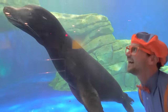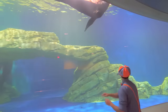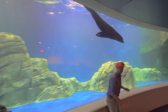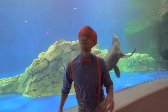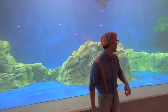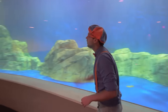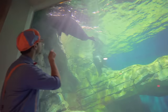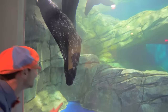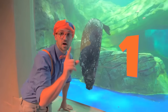Hello! Hey! So this is a sea lion. Whoa. There's another one over here. Whoa, it's so big! That's so cool! Oh, look! Whoa, hello! Whoa! And there's actually a seal in here as well. Let's go try and find it. Oh, here it is. Hello. See that right here? This is a seal. Hi. So there's three sea lions in here and one seal.